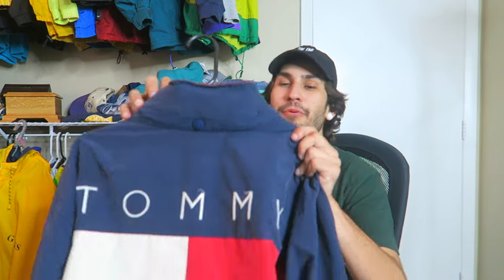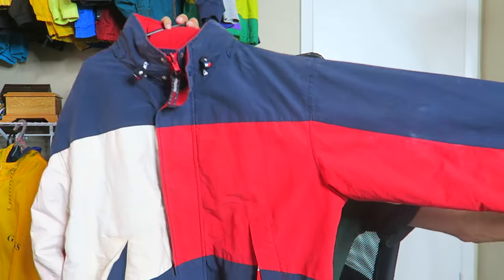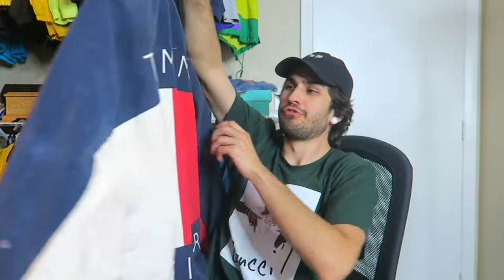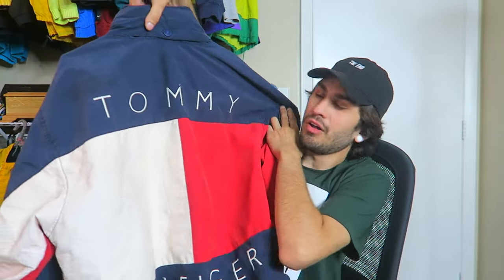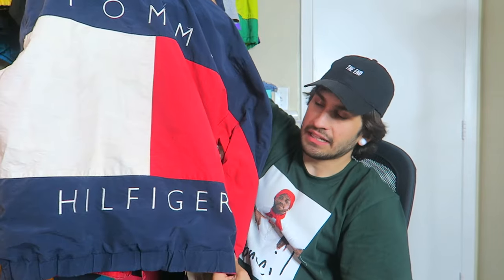And then for the grail of the grail, which I think I showed you guys at the end of the video, but not many people stayed all the way to the end to see it. But we had this reversible vintage Tommy Hilfiger color blocking. So on the front, we have the navy, red and white. You flip it over, we have Tommy all embroidered, stitched in. The Tommy flag, and then we have Hilfiger at the bottom.